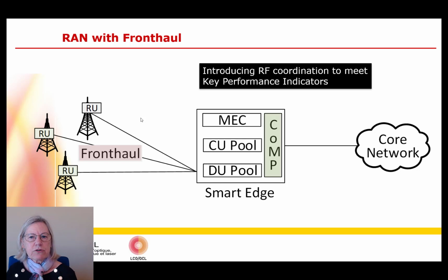And this is where we introduce the idea of fronthaul. So now I'm introducing RF coordination, and this is what is going to let me meet all of those really stringent performance metrics for the 5G and the 6G network. So we have pulled back our functional split so that we only leave at the antenna tower, right next to the antenna, the remote units. Now we have an optical link that pulls back these radio signals. So now this fronthaul has to handle radio over fiber so that the radio signals come to the smart edge.